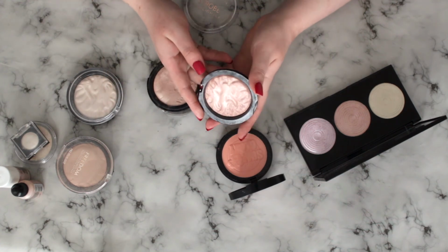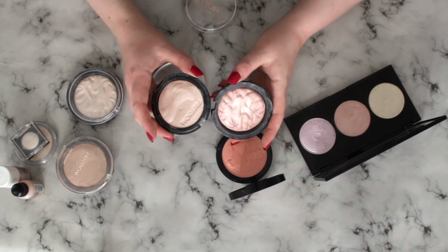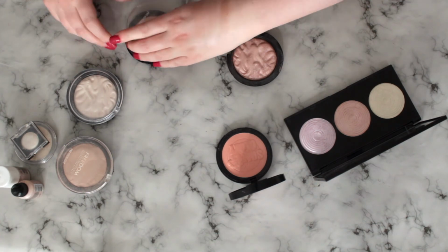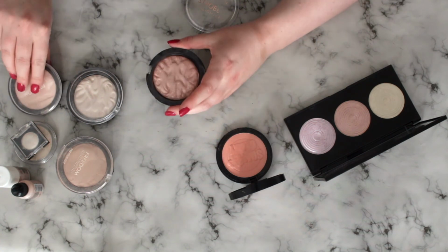I've actually been using this one a lot as an eyeshadow quite recently, and a blush topper. This one I do just tend to use as a straight up highlighter. So I know this might seem a little bit ridiculous because they're so similar, but I love them both, and I think I'm actually going to hold on to both of them because I genuinely wear shades like this all the time, probably on a daily basis.